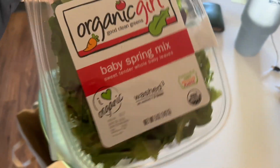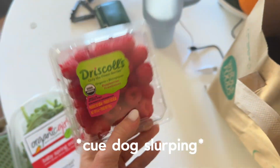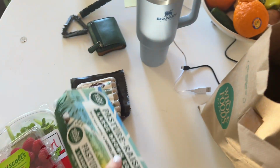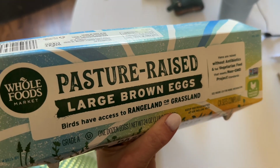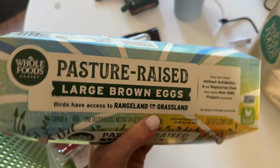Okay, let's do a quick little haul. I got some greens, just some spring mix, a couple more sumos, raspberries, chicken breakfast sausage, love this stuff, more eggs, obviously, and I honestly don't always get organic eggs. I try to get the pasture raised because I have noticed that they have the most yellow or orange yolks, and that's a sign of a good egg for me.